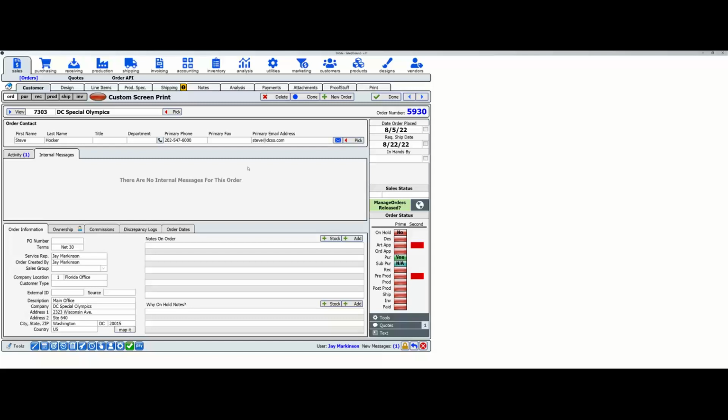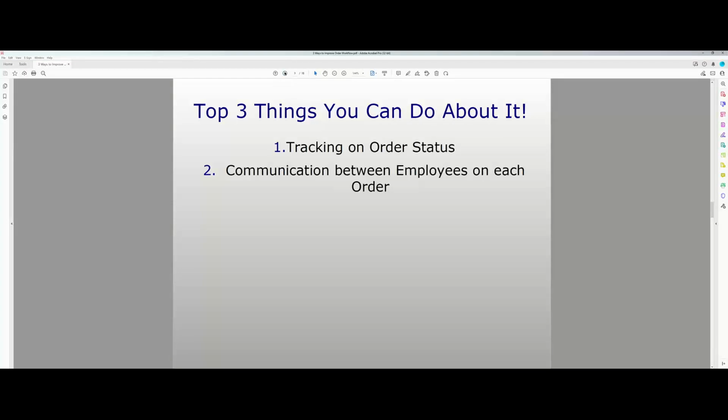Now, the next kind of communications you're going to have, and this brings up our third point here, is the third thing we're interested in. The third thing you can do to improve your order workflow is communication with customers. How can we make this more efficient? How can we make it faster? How can we make it more clear? How can we avoid mistakes? And we have a bunch of tools built in for that.